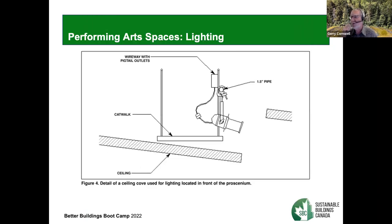And here's what one of those ceiling coves might look like. There'll be a catwalk, and there'll be a hanging bar, a pipe here, 1.5 or 2 inch pipe. And the light fixtures are hung from there. And there'll be a wireway up here with outlets.